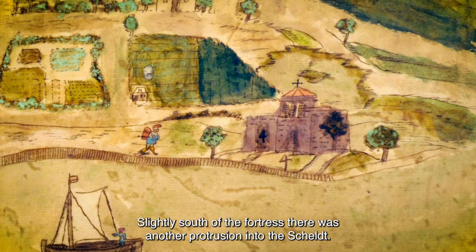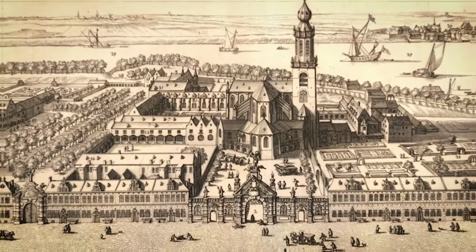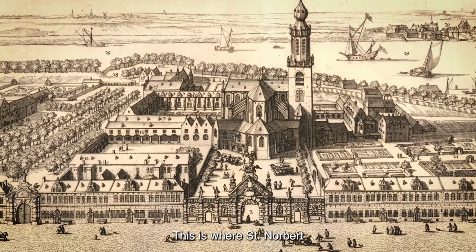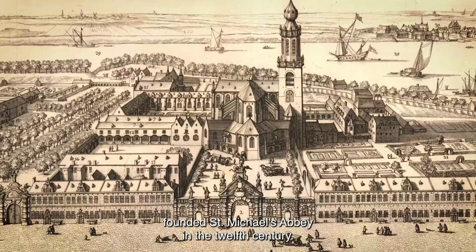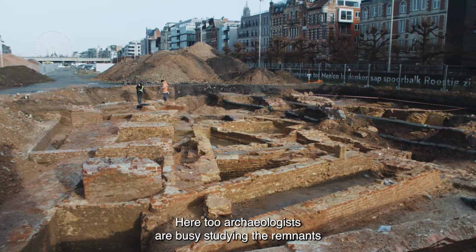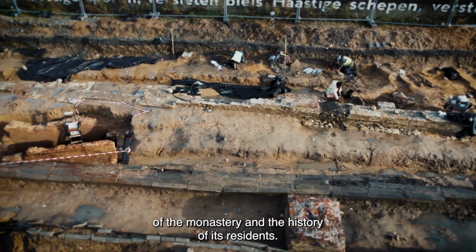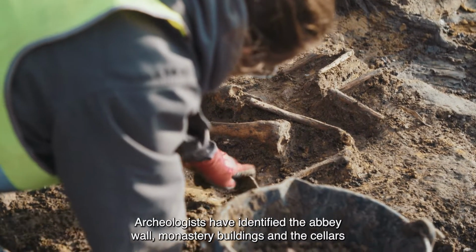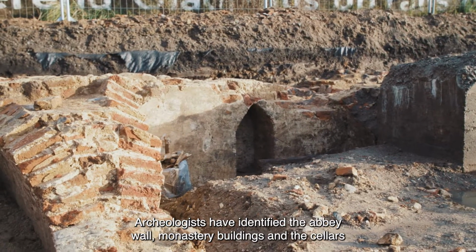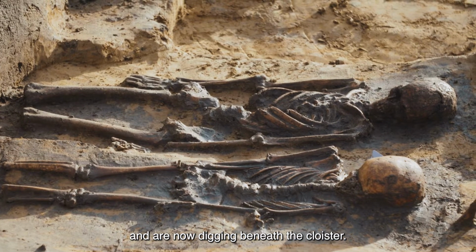Slightly south of the fortress, there was another protrusion into the Scheldt. This is where St. Norbert founded St. Michael's Abbey in the 12th century. Here too, archaeologists are busy studying the remnants of the monastery and the history of its residents. Archaeologists have identified the abbey wall, monastery buildings, and the cellars, and are now digging beneath the cloister.